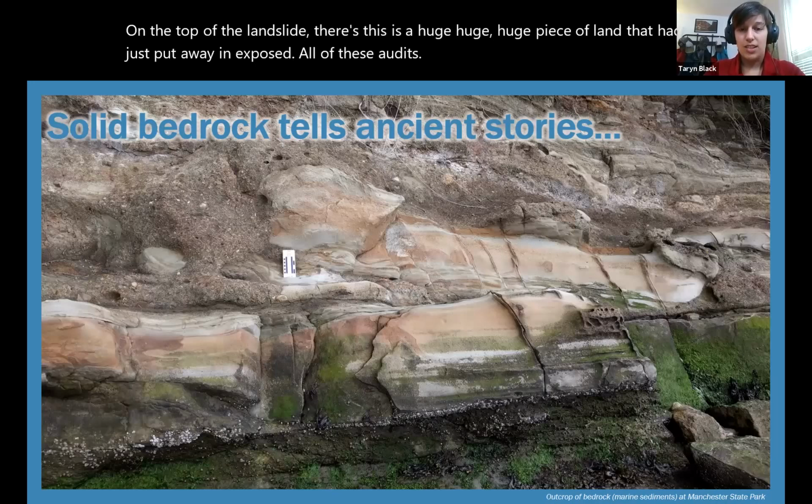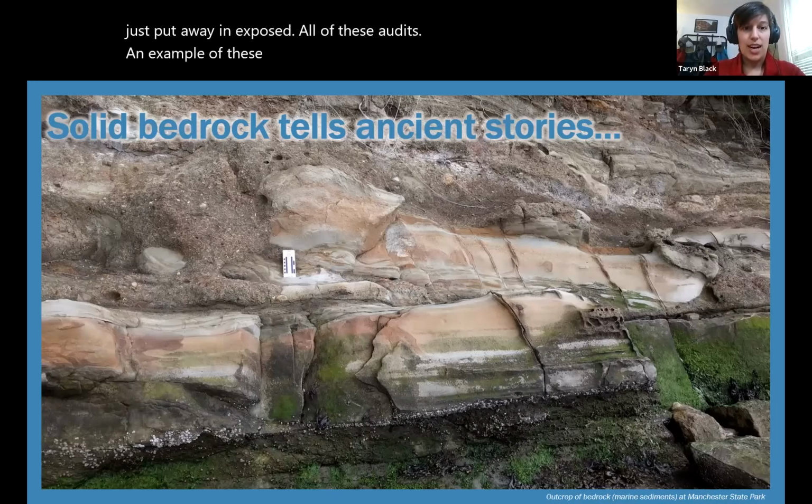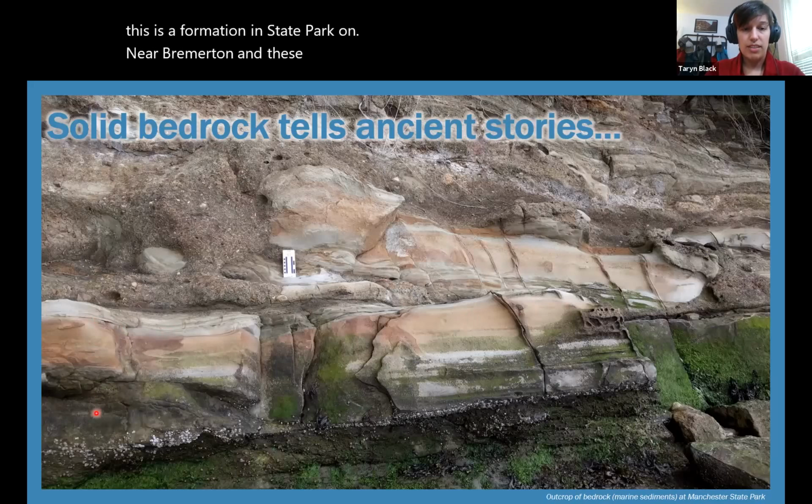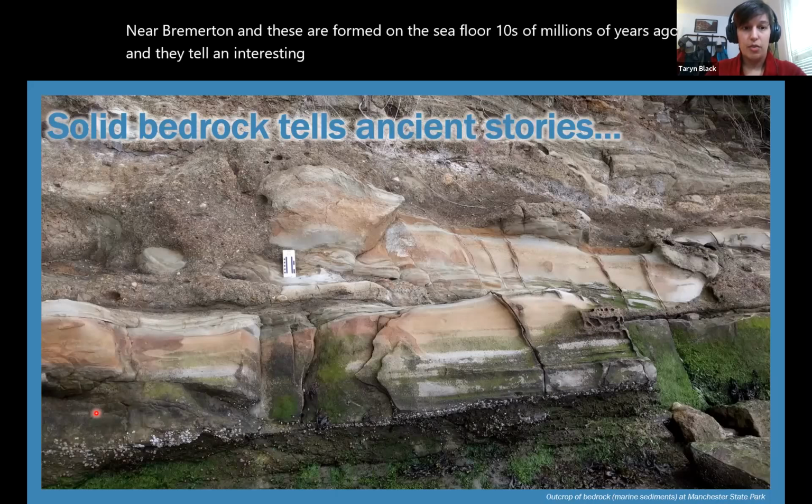Another example of these long periods of boredom and short periods of terror is this bedrock here. This is a formation in Manchester State Park near Bremerton. These are rocks that formed on the seafloor tens of millions of years ago, and they tell an interesting story about the history of what was happening off the coast 40 million years ago or so.